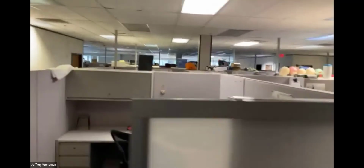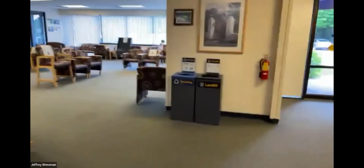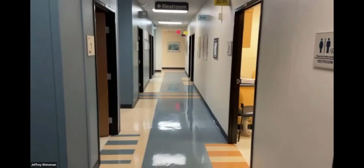Okay, and this is all of the clinical space as far as the eye can see for all of our clinical team. Now we're back in the clinical area. And I'm just going to turn around, not to make you dizzy, but to help you understand that we have multiple clinical hallways. This is our first hallway.